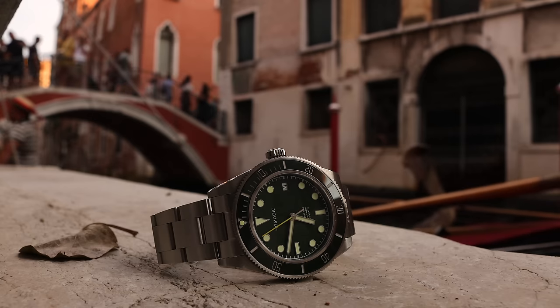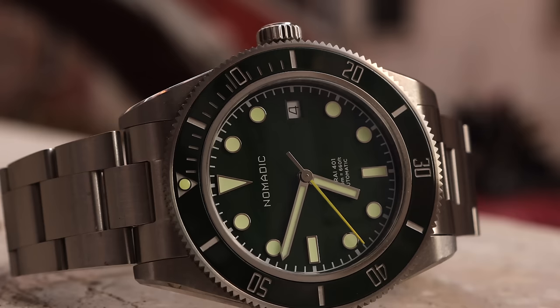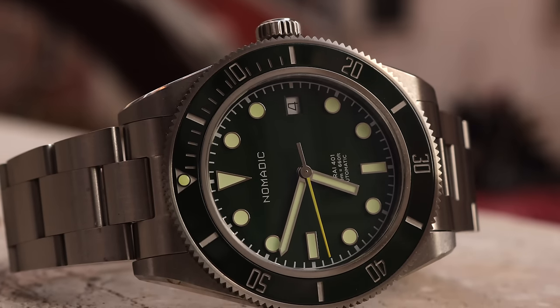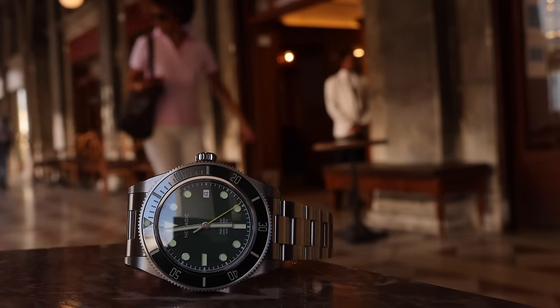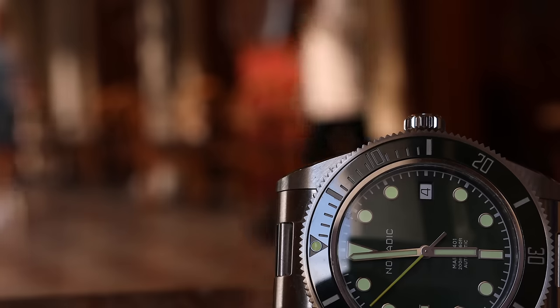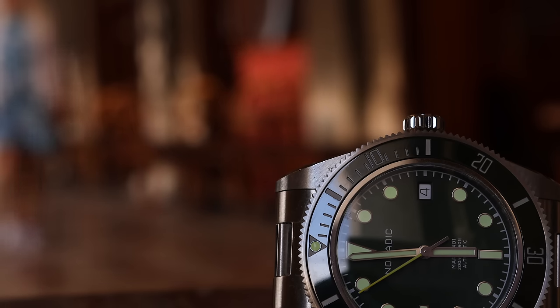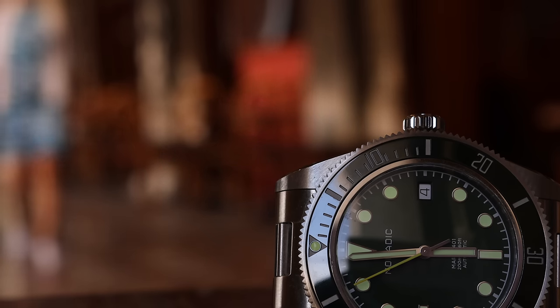For $1,000, you can't really go wrong. And I love that deep emerald green. It's just, it's really, really luscious. Out in the sun, it lights up. It's quite like the Rolex Hulk in that way. No Cyclops on the date, and I'm sure a lot of people are very happy about that. That kind of makes it a bit more like a Sea-Dweller, right?